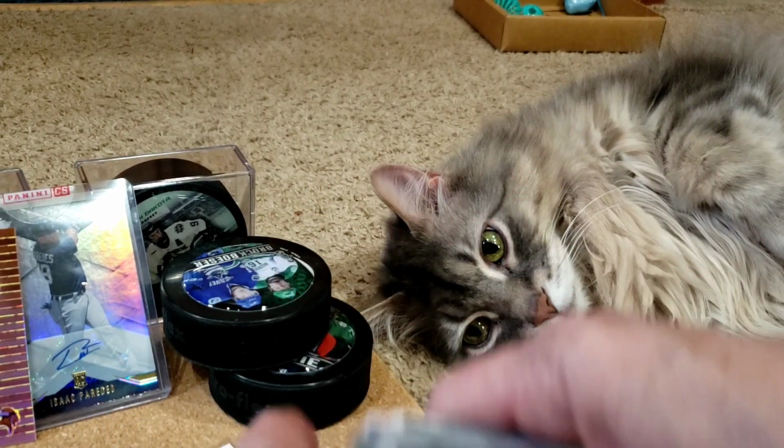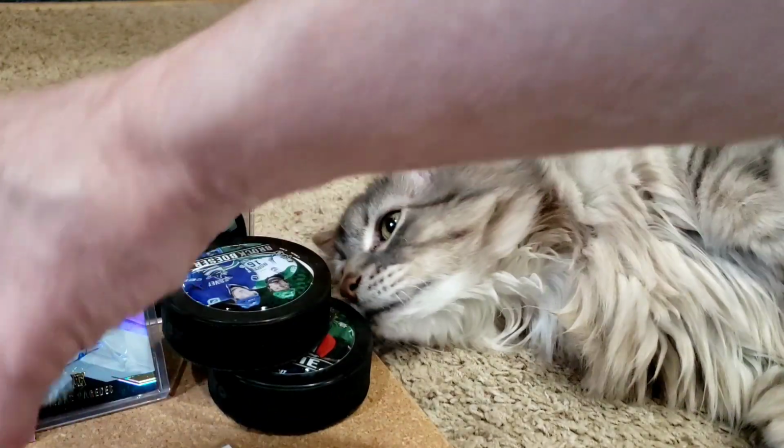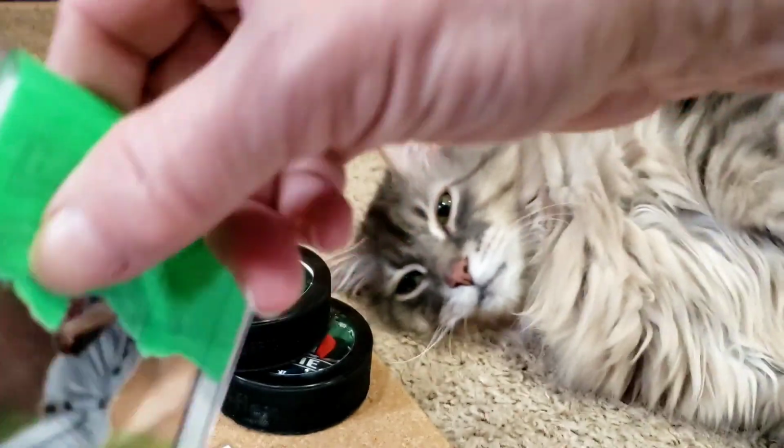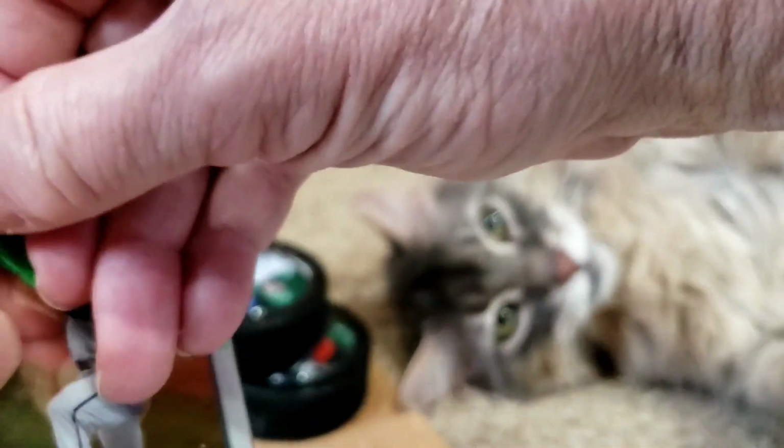There's still two more. Well, thank you, Big Chief. These are amazing. I'll leave that one. Let's see what's in there. Well, I don't know which one. They're not labeled.